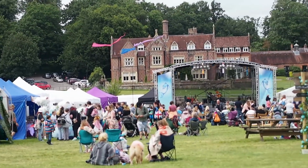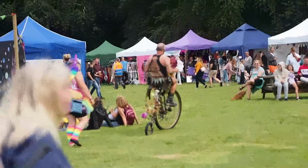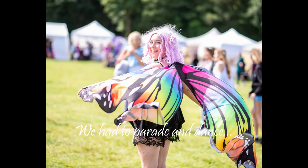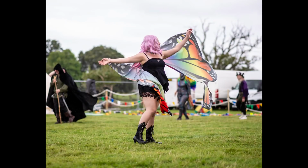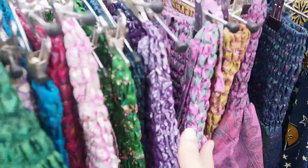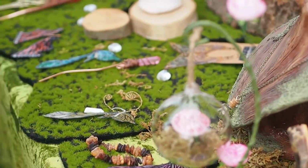Unfortunately, I didn't win the costume competition. I had a story to tell about my fairy, but wasn't asked about it, although she did call me a forest fairy.